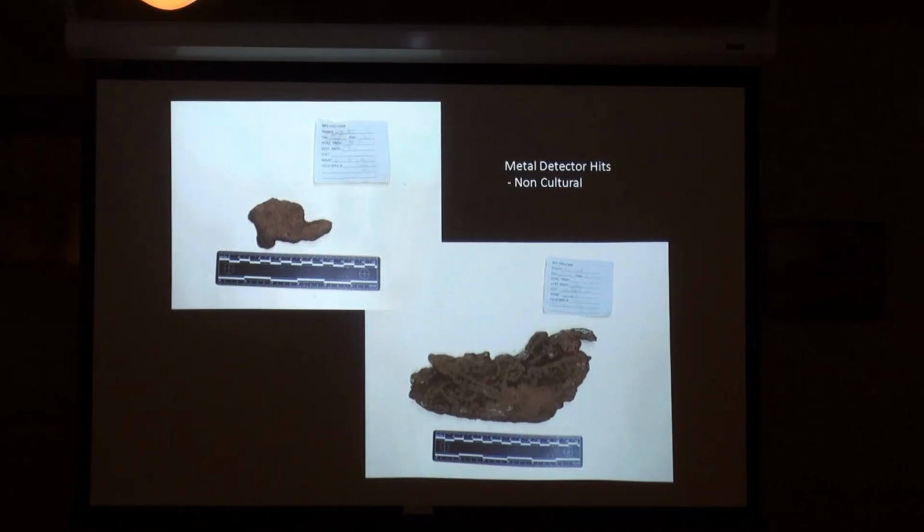What we did notice is that there's a lot of float copper out there that's not necessarily cultural, and we'd find it just kind of out in the middle of nowhere, with nothing else around, and none of the shovel tests would reveal anything else. And that's interesting to know, that there seems to be just abundant copper, bedded of course, but also floating around the island, if you will.